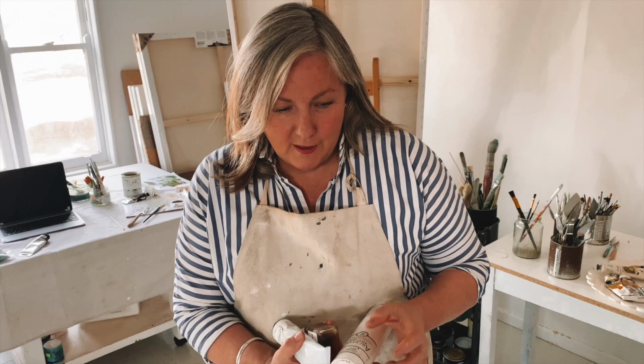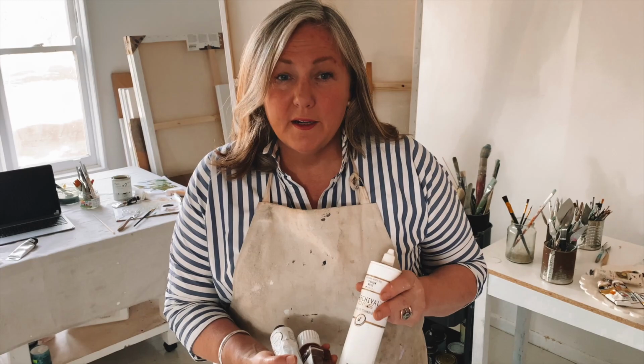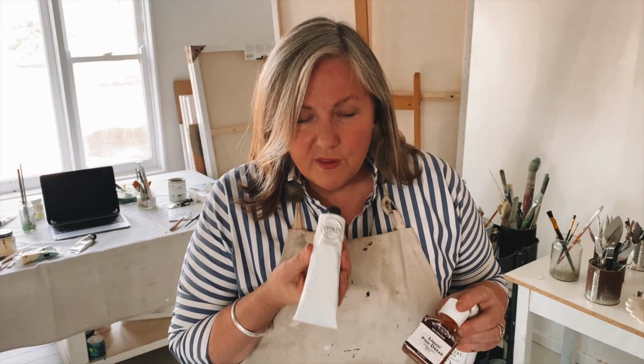The paint is dispensed that way, and it's great if you're painting larger canvases because there's quite a lot of paint in there. Secondly, I love Liquin. Fine detail, if you're doing fine work, this is a fantastic product. Liquin's an industry standard, really. And Gamblin, I love their mediums.